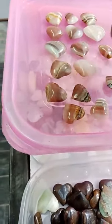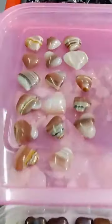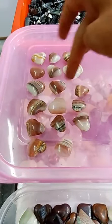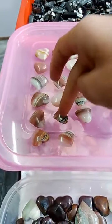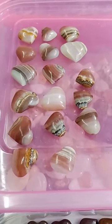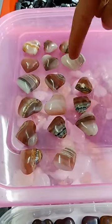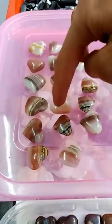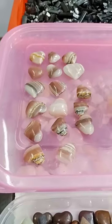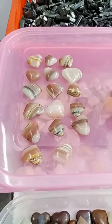Let me set all these out for numbering, okay? So these are all 1, 2, 3, 4, 5, 6, 7, 8, 9, 10, 11, 12, 13, 14, 15, 16, 17. All these are 17 pieces, so now please choose the numbering.